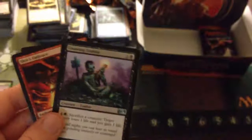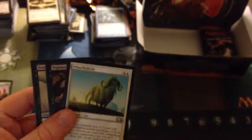Uncommons: Wall of Frost, Shiv's Embrace, and Gnawing Zombie. Deathgaze Cockatrice, Nightwing Shade, Pillarfield Ox, Thunder Strike, Lightning Talons, Lava Axe, Child of Night, Verdant Haven, Pitchburn Devils, and Undead Minotaur are the commons.